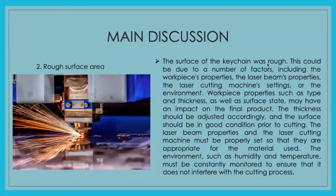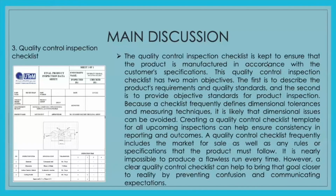The thickness should be adjusted accordingly, and the surface should be in a good condition prior to cutting. The laser beam properties and the laser cutting machine must be properly set so that they are appropriate for the material used. The environment such as humidity and temperature must be constantly monitored to ensure that it does not interfere with the cutting process.